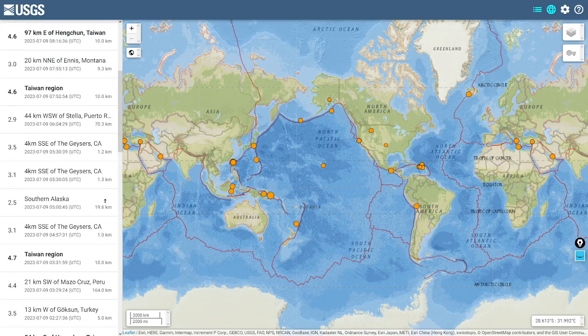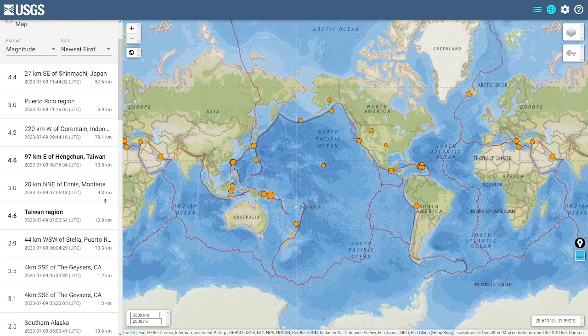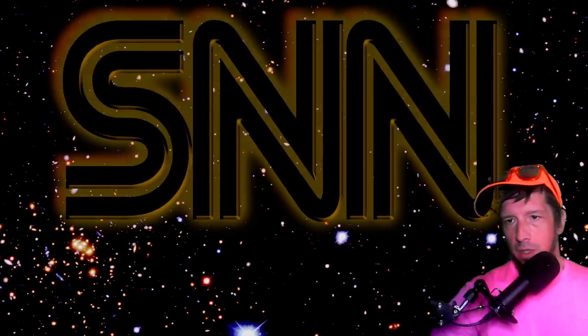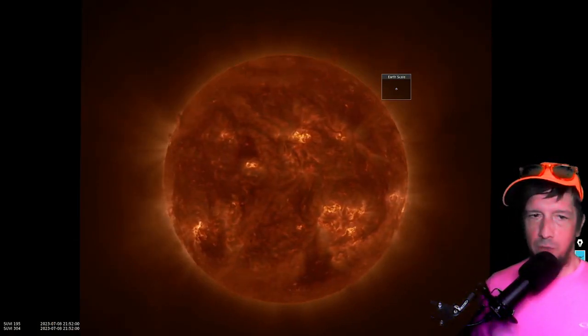So only two 5+ magnitude quakes there in the past 24-hour period of time, which brings us back to space. Here we've added 304 angstroms to the 195 GOES-R wavelength. That's ionized iron at 195 angstroms and ionized helium at 304 angstroms.